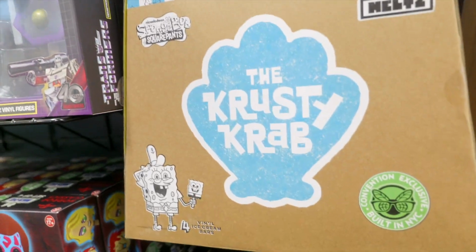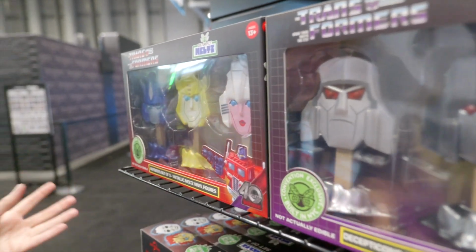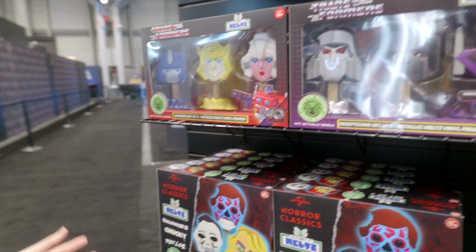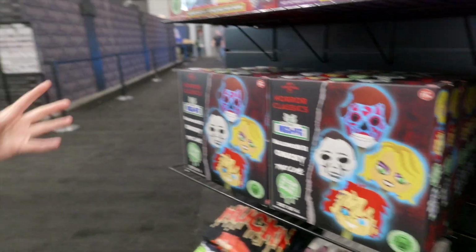And then for con exclusives this year we're doing these 2 3-packs of metallic versions of Transformers. So we got the Autobots and Decepticons. And then for the horror we have a glow-in-the-dark 4-pack. So these you can't get anywhere else except for here.